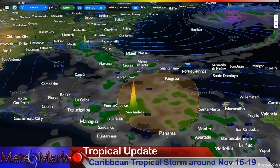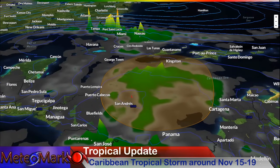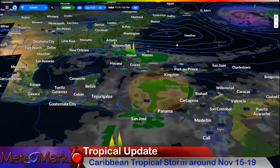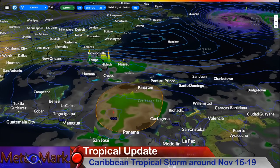So as we get towards the 15th into the 16th, we start to see our low pressure start to initialize here into the Caribbean. You can see there is that area of low pressure. Here's Kingston, Jamaica, right up here towards the northeast. We've got a massive blocking high across the U.S. East coastline here between Bermuda and North Carolina here. So watch what happens with the European model here.